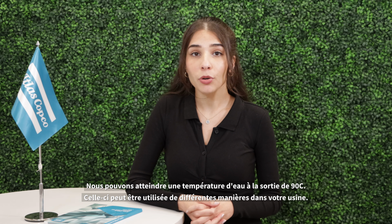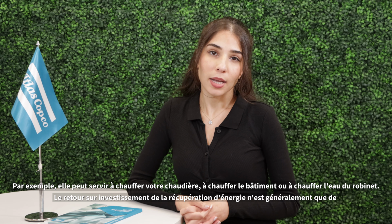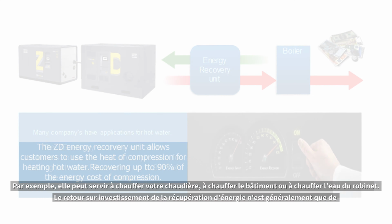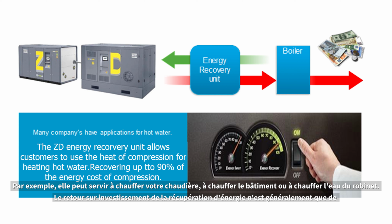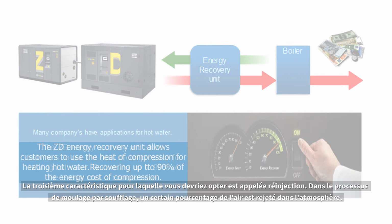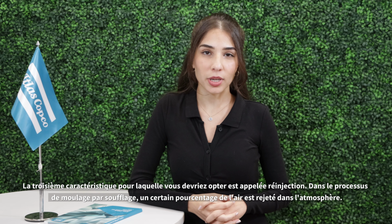This can be used in different ways throughout your plant. For example, it can be used to heat your boiler, or heat the building, or heat tap water. The return on investment for energy recovery is usually as short as 1 to 2 years and will greatly reduce your plant's energy consumption. The third feature you should opt for is called reinjection.